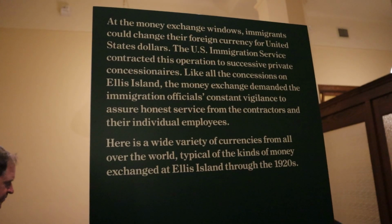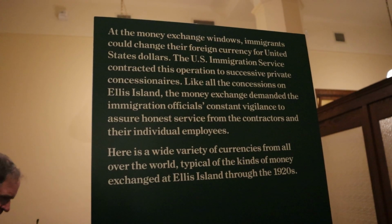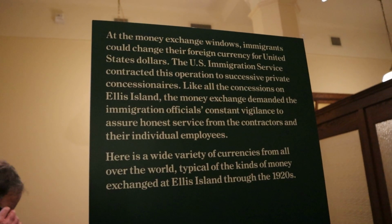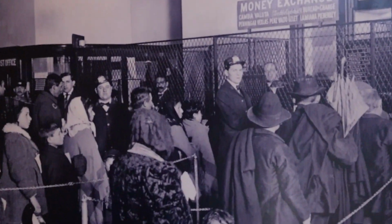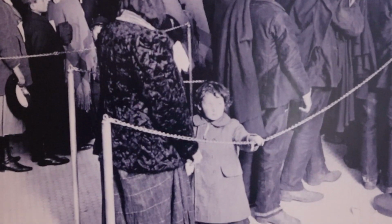They also even had a money exchange here, which makes sense, but that doesn't necessarily come to the forefront of your mind when one's thinking about Ellis Island. They have all different kinds of money from countries here that don't even exist anymore, which is pretty cool.